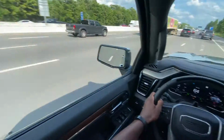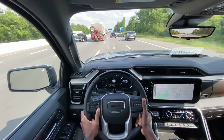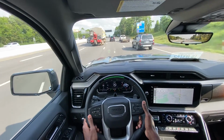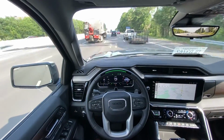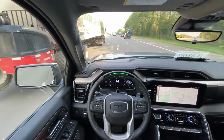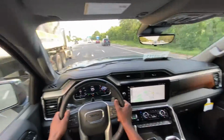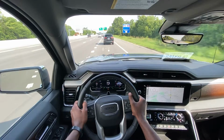Now I'm gonna test out this SuperCruise if I can. So there is the SuperCruise. So lane centering is on. Adaptive cruise is on. Truck's doing all the work. I just got to keep my eyes on the road. And again, I love having this in a full-size pickup here. Very impressive.